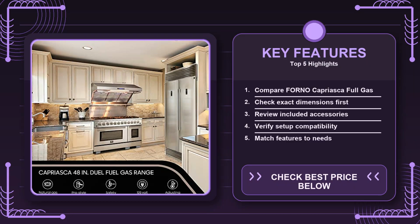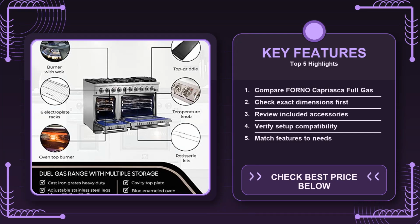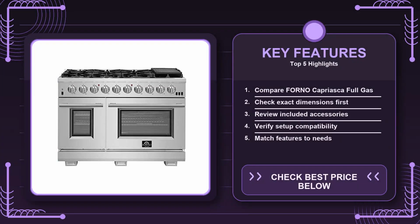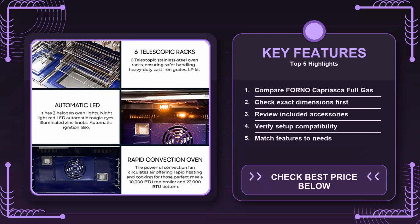Installation is another area that can surprise buyers. Because this is a full-size freestanding unit, you need a proper gas line hookup, adequate ventilation, and a floor that can support the weight. The unit itself is heavy. The stainless steel shell and cast iron grates add up to a solid feel. If you're handy and plan to install it yourself, make sure you have a qualified gas technician on standby. Otherwise, the cost of professional installation can push the total outlay up significantly. For many shoppers, that hidden labor cost is the real deal-breaker rather than the sticker price.